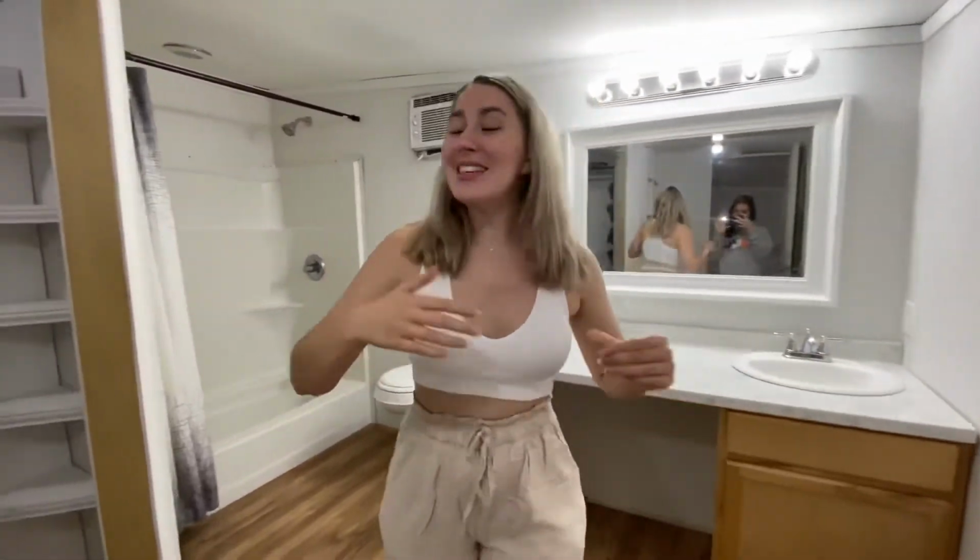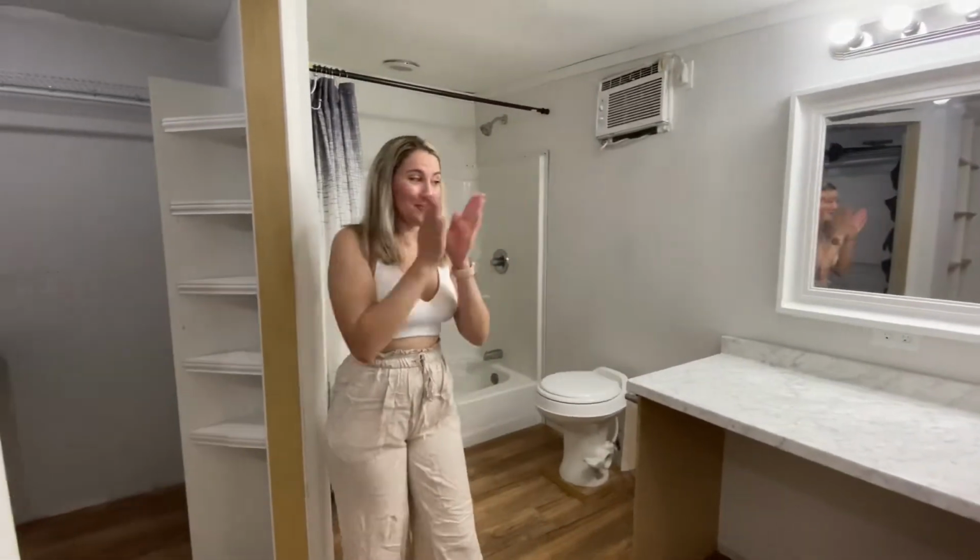So this is my bathroom. Y'all, I am so excited. Okay, if you guys live with your family, you know sharing a bathroom is not bad, but it's just something different whenever you have your own bathroom. I'm so excited because now I don't have to wait for showers.